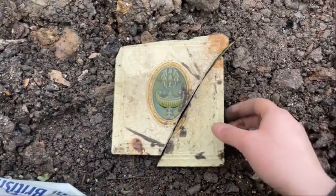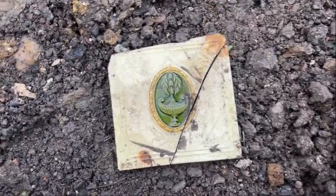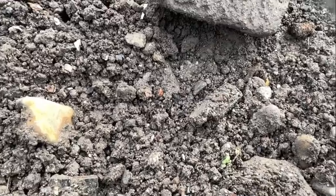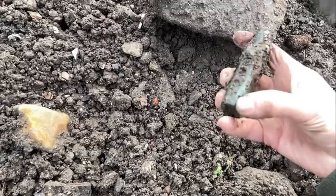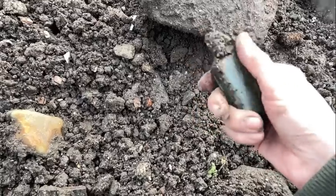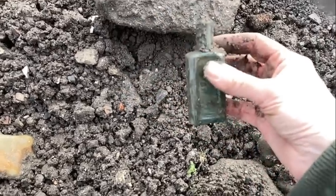A knackered key. And look at this gorgeous tile. It's broken. Looks like it's been recently broken. Probably when they dug the hole. But that would have been lovely. There's a little bottle down here. Is it a poison bottle? I don't think it is. It's cute though. Little panel bottle. But it has no words on it. Little burst lip. So I might leave that for somebody else.